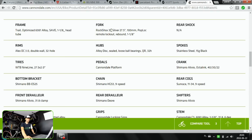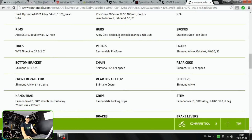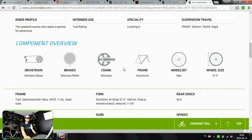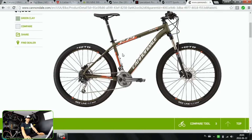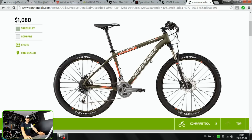So we have RockShox 30 Silver, which is okay, but then the drivetrain is 3x9 with Sunrace, so not even a Shimano 9-speed cassette, Alivio crankset with Octalink, and then some Alivio front derailleur, Deore rear derailleur. So really a super expensive bike with not really good components at this price point. So sorry Cannondale, but this is how it is.